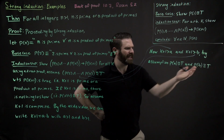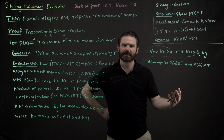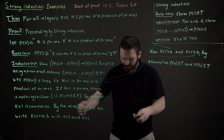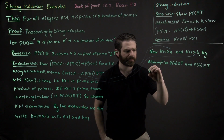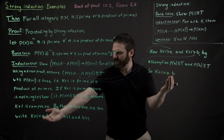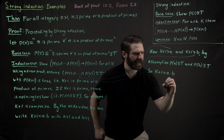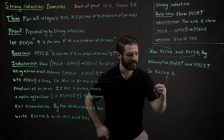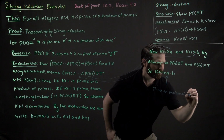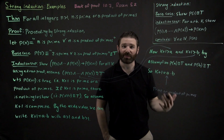And what did p of a and p of b mean? Well, that means a is either a prime or a product of primes. And then b is also a prime or a product of primes. And so, we have been able to write k plus 1 equals a times b, right? Because that's what we've written right there. That means that this thing, a, is either a prime or a product of primes. And p of b being true means that it also is either a prime or a product of primes.